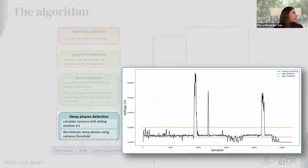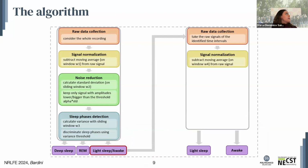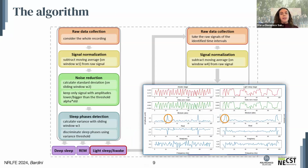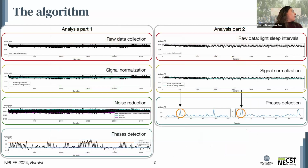At this point, however, the algorithm wasn't able to discriminate the awake stage from the light sleep phase, as we can observe the two patterns differ only in the frequency of the signal. And so at this point, the algorithm, starting from the samples belonging to the intervals already classified as light sleep stages, computes the Fourier transform in order to associate the intervals characterized by a peak at higher frequencies to the awake stage and the intervals characterized by a peak at lower frequencies to the light sleep phase, in order to finally correctly classify the four stages that characterize our rest. So here we can see a summary of the steps that compose the algorithm that I've just described, organized in the two parts.